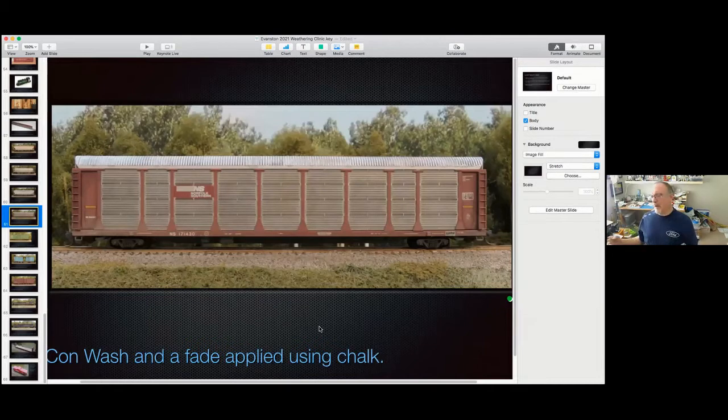Auto rack. This is a Micro-Trains, so it's got the real metal side. Just kind of showing some dirt, some grime, a little bit of age. The top is okay. I've seen tops like that. Mostly con wash and relieved. There's a photo I was working from, and I reasonably got in the ballpark of reality on that one.